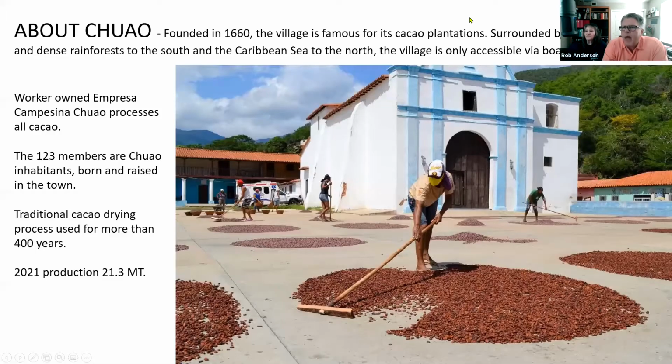So a little bit about Chuao, a little background in case you're not familiar with it. The village of Chuao, or the town, was founded in 1660. It's been there for quite a while. It's famous for its cacao plantations. It is surrounded by mountains and dense rainforest to the south and the Caribbean to the north. So it is very remote, and even today is only accessible by boat.